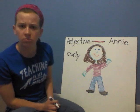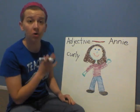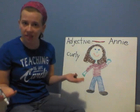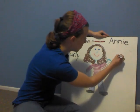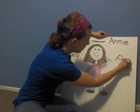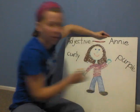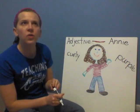Describes her hair. Good. Now, how about her shirt? Her shirt is purple. She has a purple shirt. The word purple is an adjective. It's not just a color, it's also an adjective. It describes what her shirt looks like. All right, so let's put this on the side here. Purple. Good.